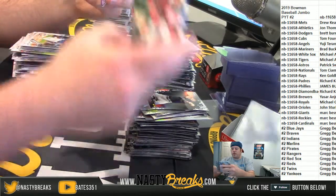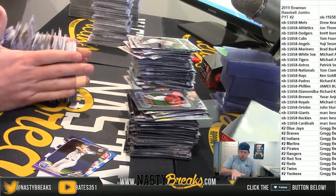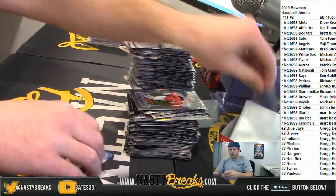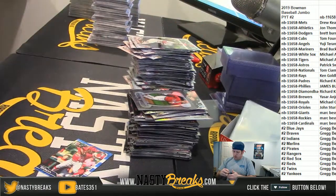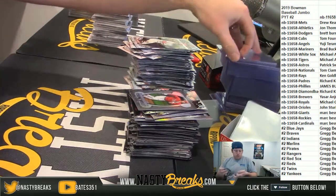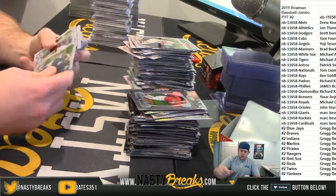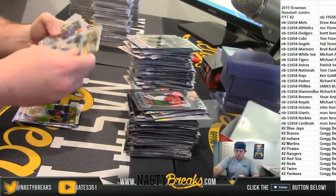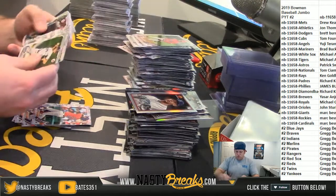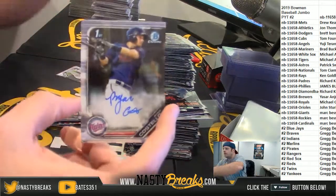Adolis Garcia to 150. Brady Singer to 250. Half a stack to go, then recap. Then PYT number three, guys. Ryan Costello, autograph for the Twins.